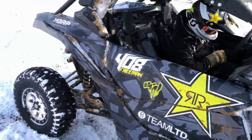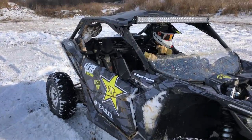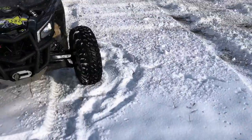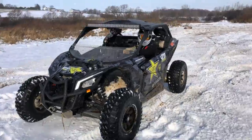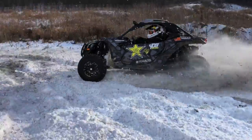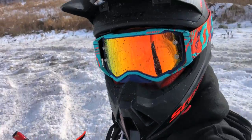There we go. Anyways, that was a riot. Maverick's first snow. As you can see, it's not completely frozen underneath. We did hit a few puddles. Yeah, I don't expect the snow to last much longer, but this thing looks mean. So much fun ripping donuts. I hope you guys enjoyed that. So much fun.